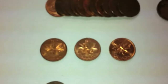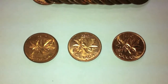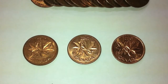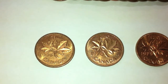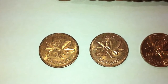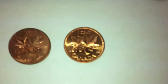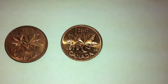As I discussed in our previous video, anything earlier than 1980, if it's in really good condition, like these ones here, we're keeping those off to the side. They're getting quite a bit of a premium on eBay. These first two aren't the greatest condition, but they have quite a bit of mint luster nonetheless. The one on the left is from 1963. And then the second one there is 1973, and then there's a really nice 1979 on the right here.